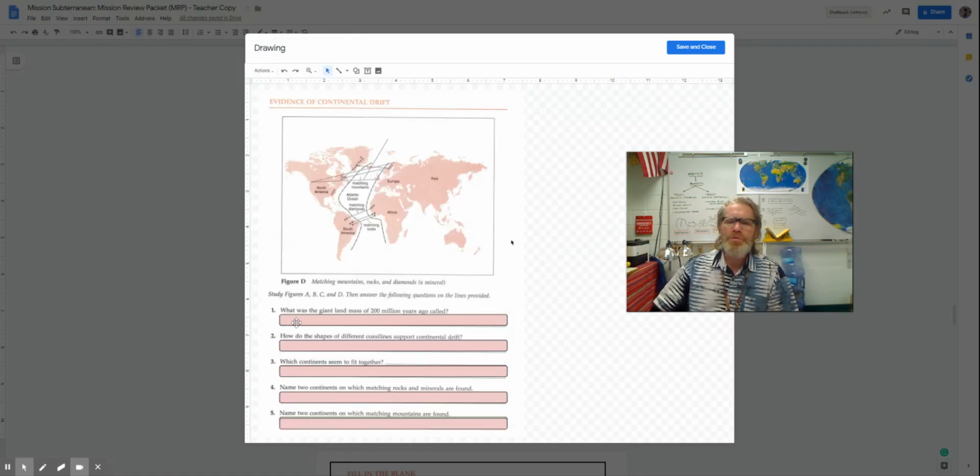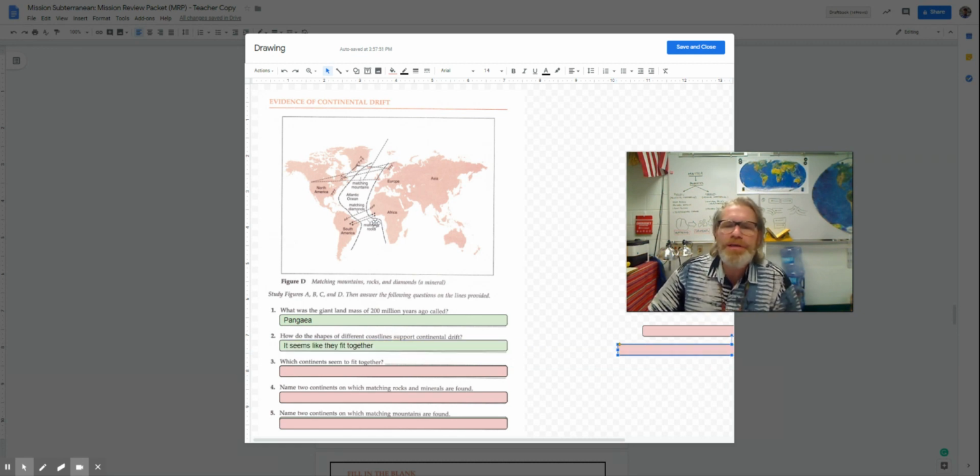So what was the giant landmass called? Well, we called all of these together Pangea. How do the coastlines and shapes support it? Well, because when you look, it kind of looks like they actually fit right together. Which continents seem to fit together? Well, South America and Africa, North America, Europe, and Africa all seem to fit nicely together.